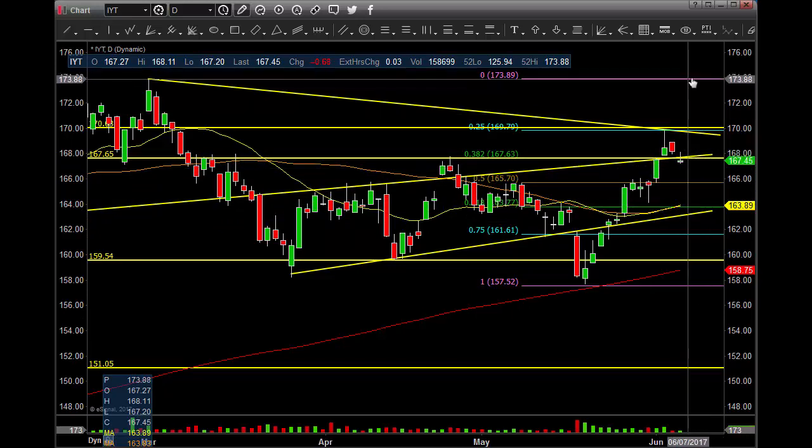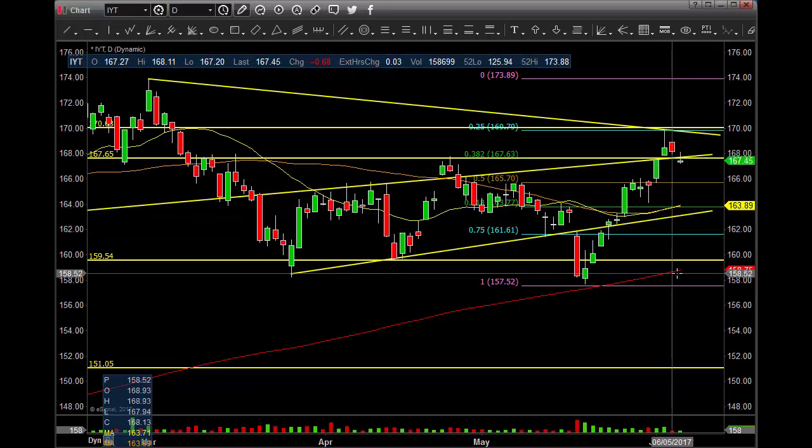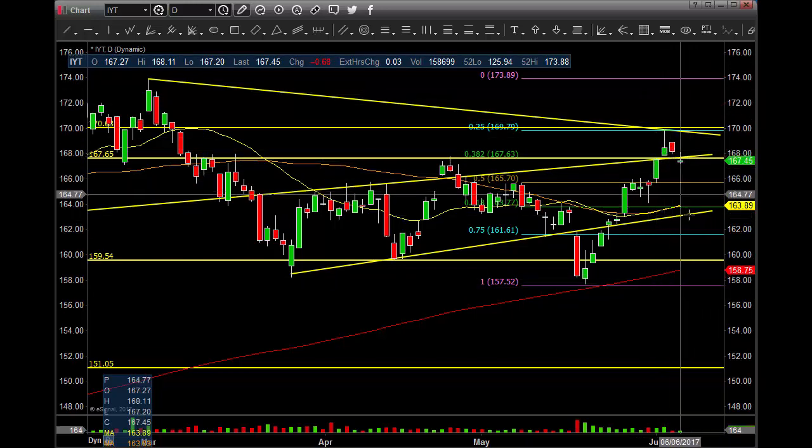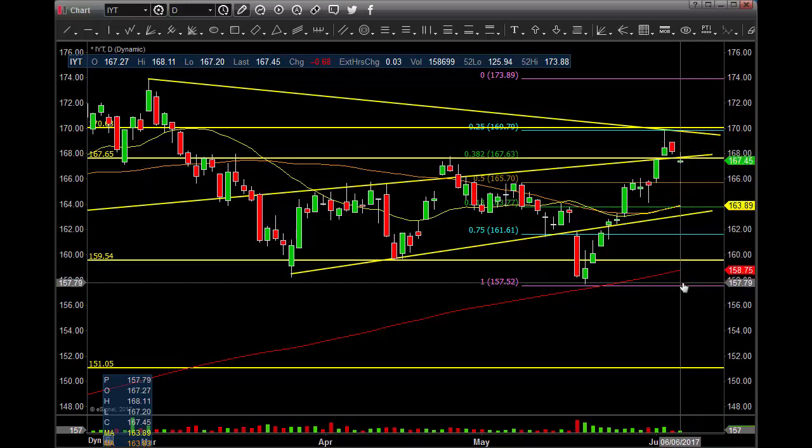So upward, 174 to 175 if this thing starts to break. Downward, 163, but you know, 158. But we'll have to see. Right now, you're kind of 50-50 waiting for pattern. If it starts pulling back, then we'll have to see where we could get a possible bounce, or if this thing starts to break down. So there's a lot going on right now.